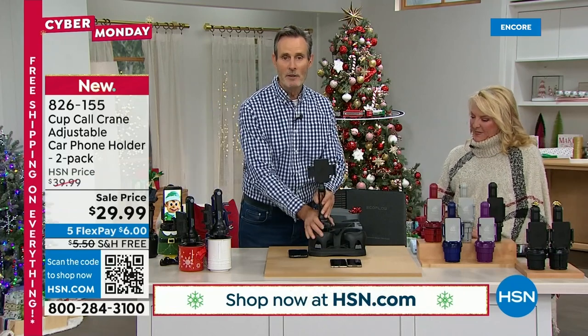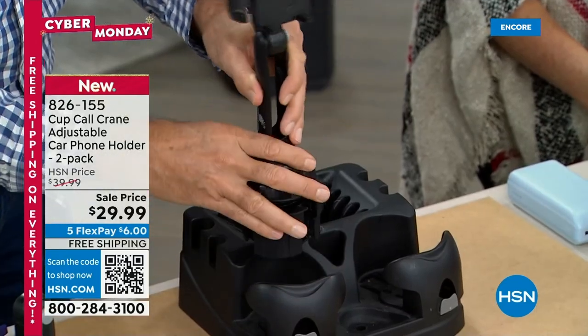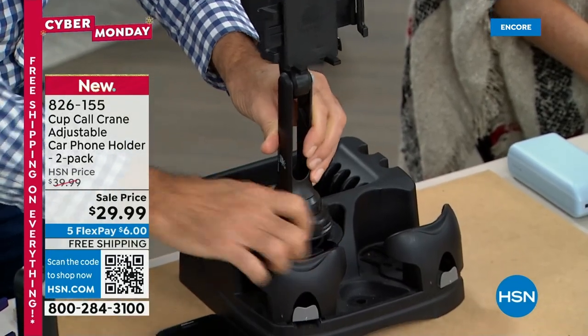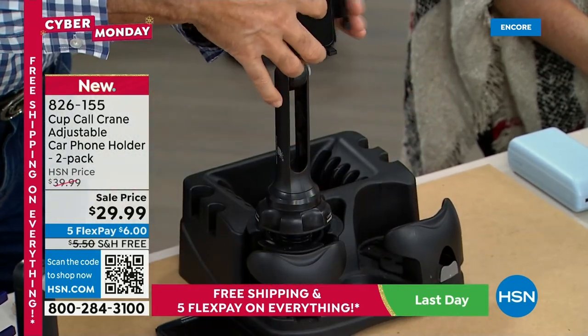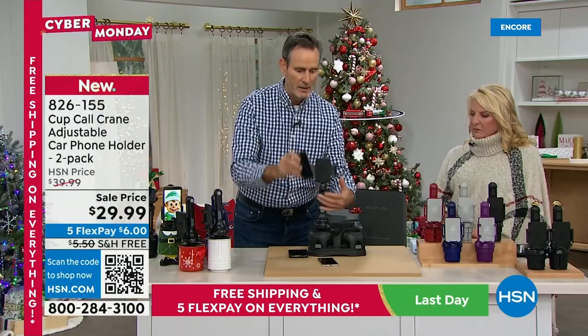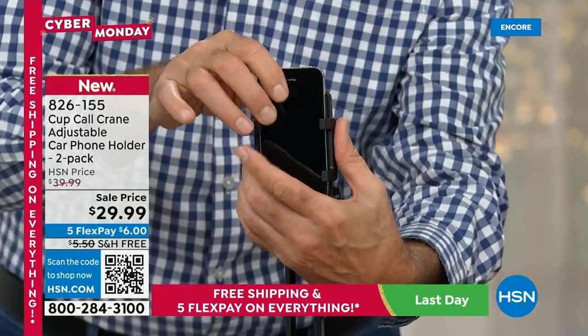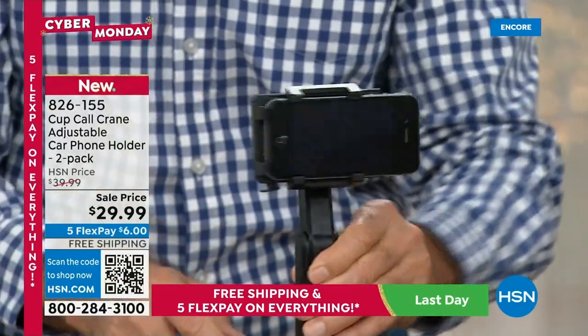So now we've determined virtually any car, virtually any size cell phone, this is the solution. It's at that perfect level. Just dial it in, the base expands. How about a smaller phone? Absolutely. How about the smallest phone I could find? The Smithsonian wants this when we're done. Look at that. It's going to fit perfectly, with all this rotation.